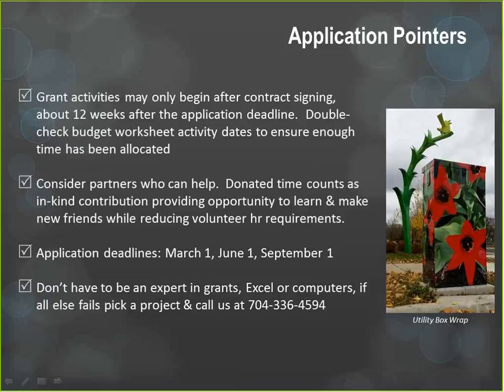Lastly, remember, you don't have to be an expert in anything to complete an application. We are here to help. Just pick up the phone and give us a call.